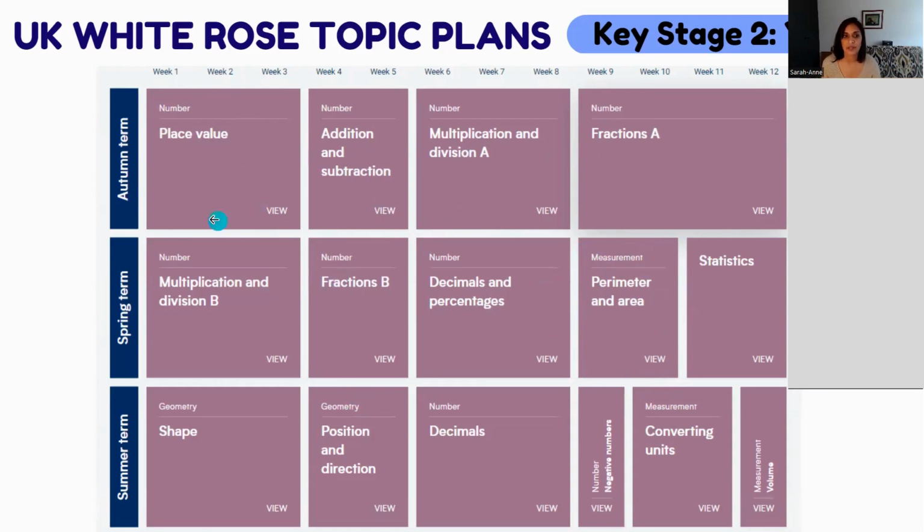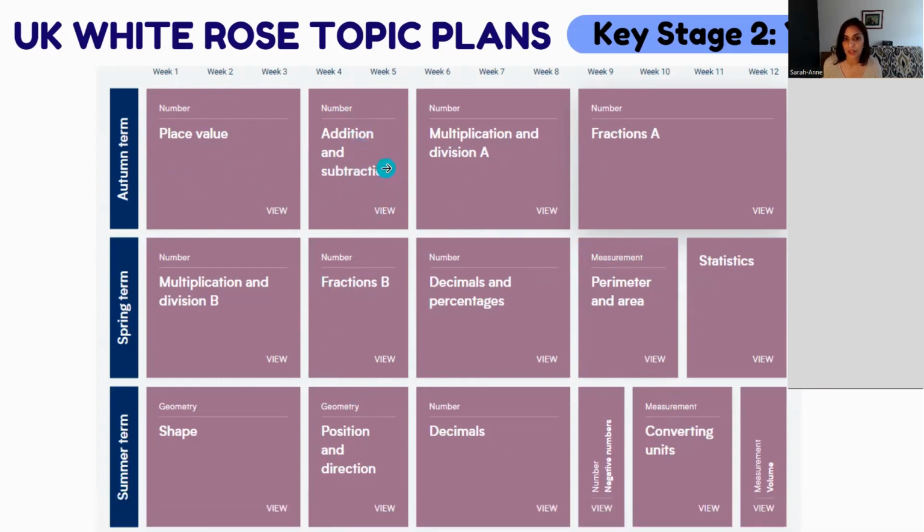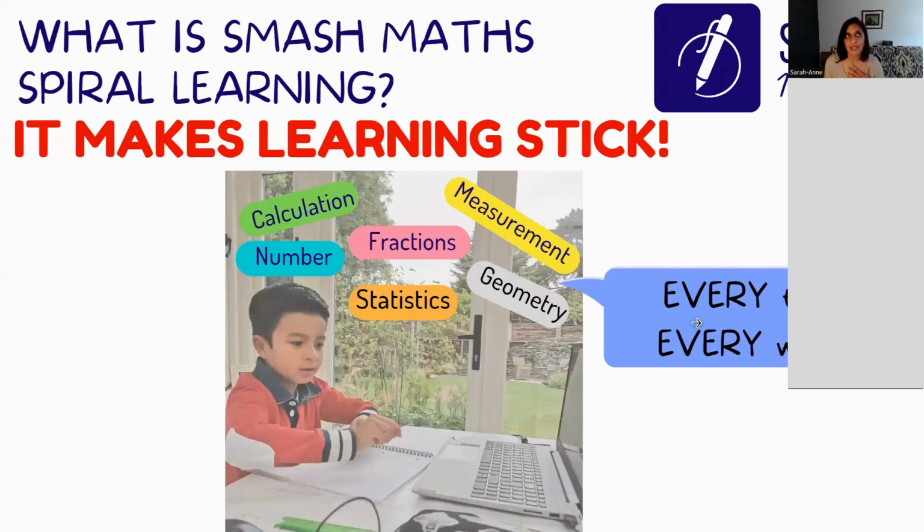And as you can see here, they learn place value in the autumn term, but they don't actually come back to revisit place value in the year. They would have learned addition and subtraction here in week 4 and 5, but again, we don't come back and do addition and subtraction for the rest of the year. So what we at Smash Maths are promoting is how we can help children make all this learning stick.